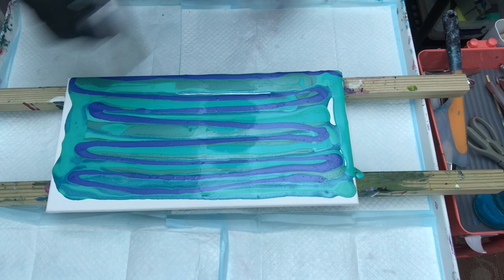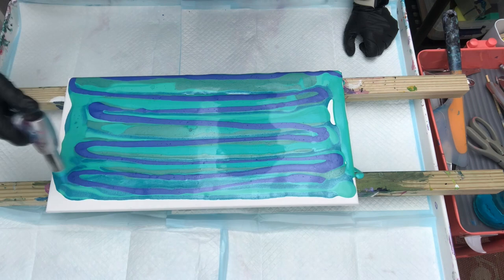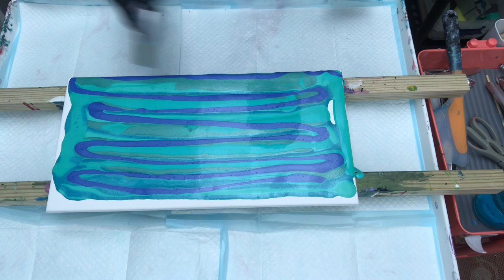So now I'm just going to go ahead and get set up so that we can do a swipe, and I've decided to do black. And we're going to swipe, and then I'm going to talk a little bit about this gemstone. I'll see you there.